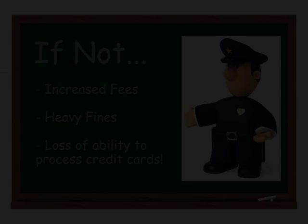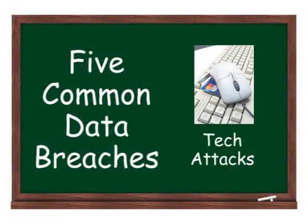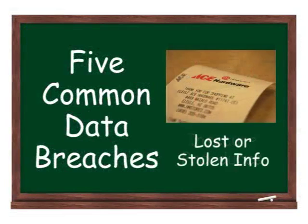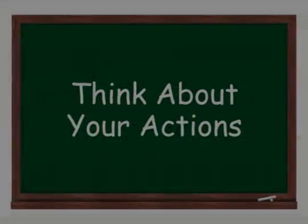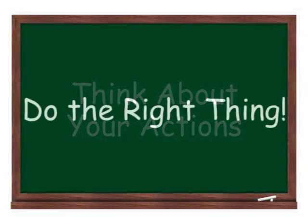There are 5 common types of data breaches, including technology attacks, insecure office procedures, lost or stolen information, inadvertent disclosure, and malicious insiders. Be sure to think about your actions when it comes to sensitive data and do the right thing.